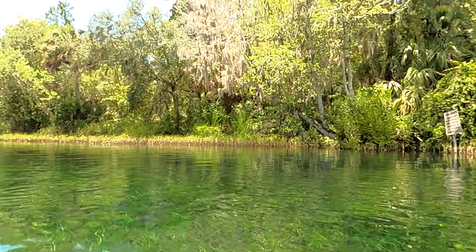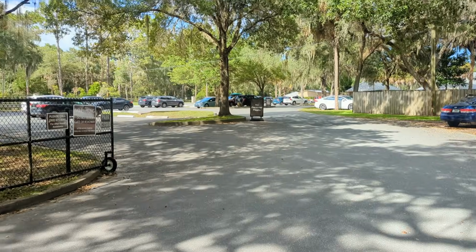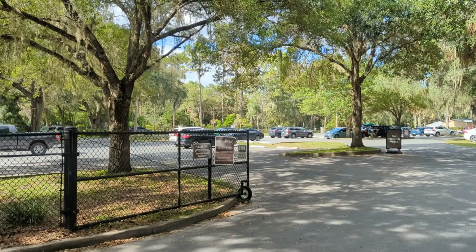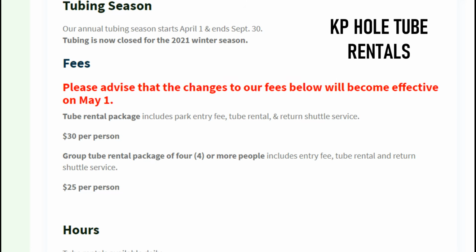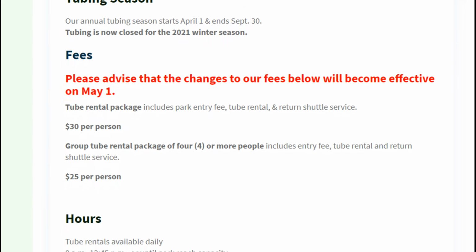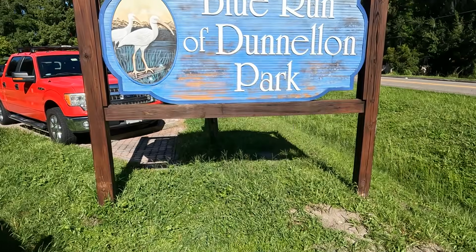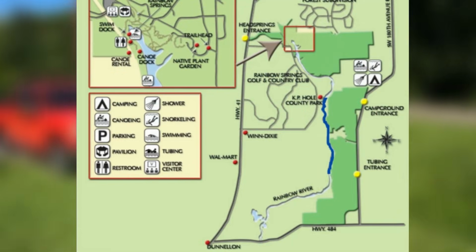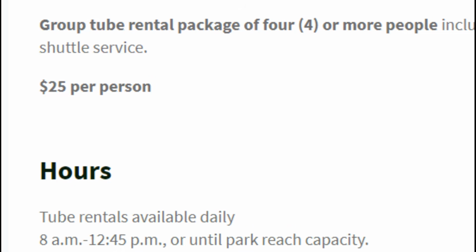And while Skylar looks for gators, I'm going to tell you a bit more about renting tubes and paddle crafts from KP Hole. Tubes can be rented daily at KP Hole from April 1st through September 30th. The tube rental package is $30 per person and includes park entry fee, tube rental, and return shuttle from Blue Run of Dunnellon Park. The float is around 4 miles and takes approximately 4 hours. Tube rentals are available from 8 a.m.